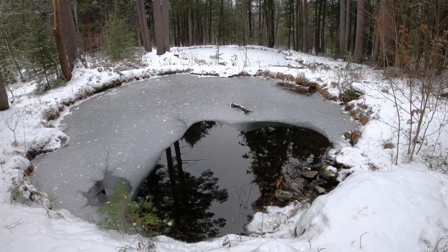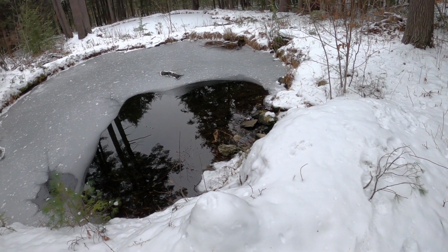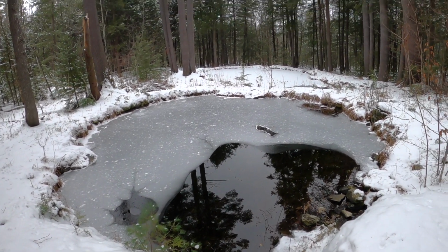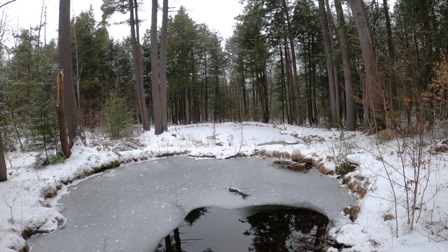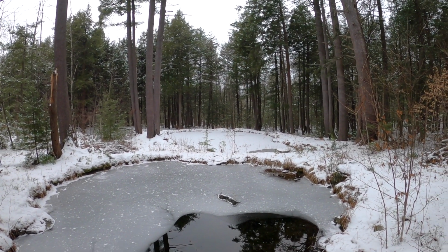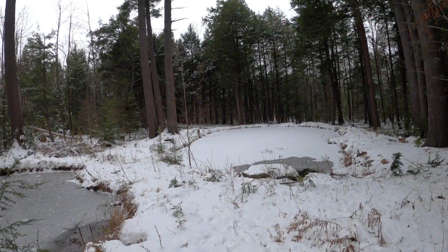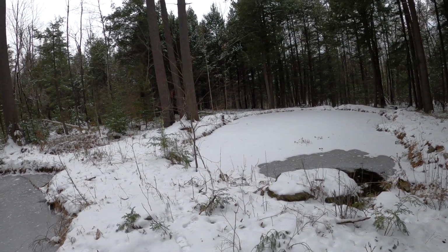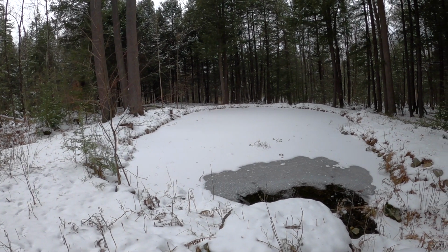It's warm enough, but it hasn't frozen all the way through. Well, the surface hasn't frozen. There's another one back there behind this one. You can just make out. I think I can walk over closer to that one. Wow. This is incredible. I really want to see what these are like in summer.